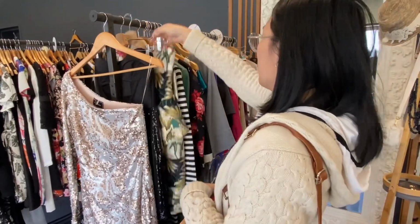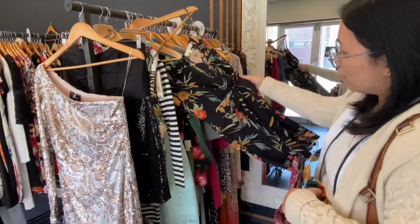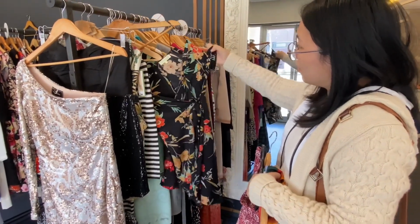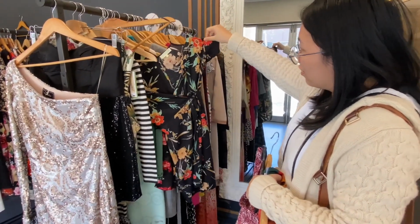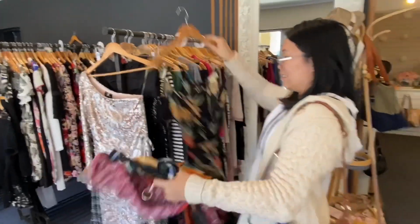And oh, that's a lot of pattern. Yeah, I'm always drawn to some pattern because it looks better online. Whenever you have a contrasting color, you'll end up looking more interesting in front of a screen.